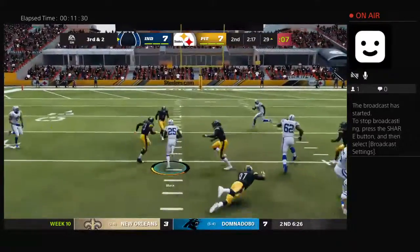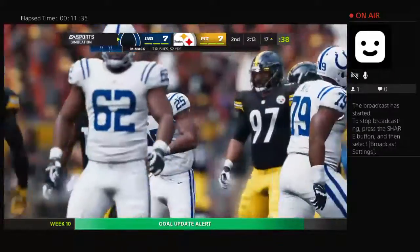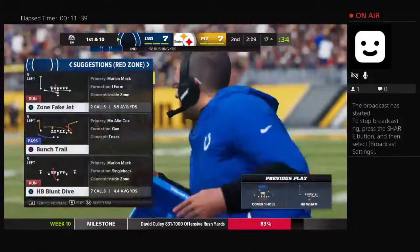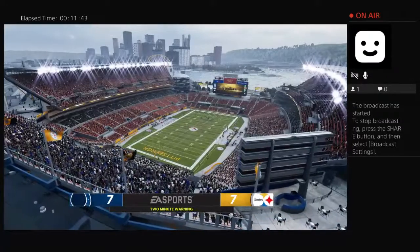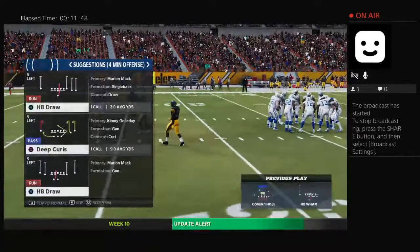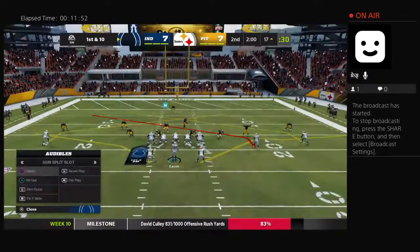Try and run for this with Mack. And inside the 20 before he's brought down. 52 yards now on the ground on just 7 carries. We've hit the 2-minute mark of the first half. All knotted up at 7. So from the 17 now, here's a 1st and 10.